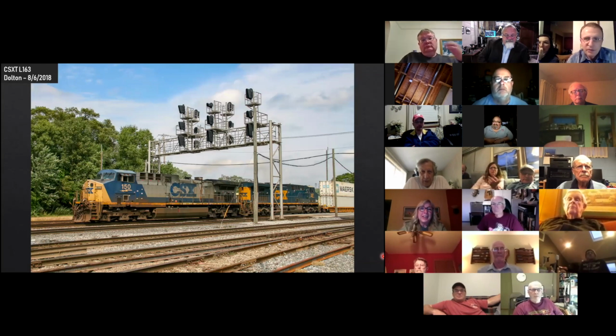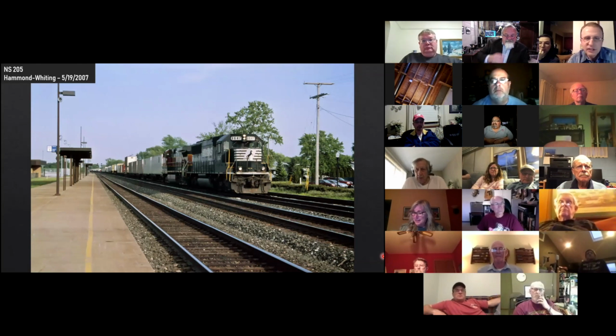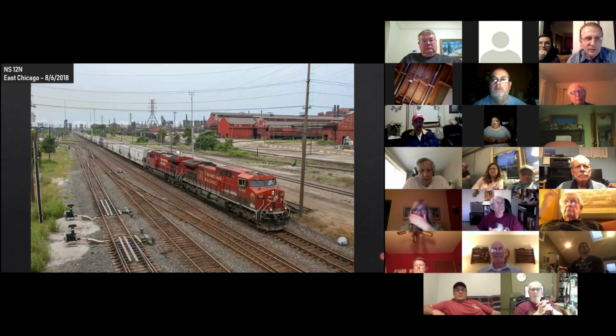All right, moving east, this is along Norfolk Southern's Chicago line at Hammond Whiting. Back in 2007, train 205. Notice all the block of auto parts boxcars. That's a sight you pretty much don't see anymore. And with the sun getting low in the sky, train 22W leaving the Chicago area. And then finally, just into Indiana, into East Chicago, Indiana.